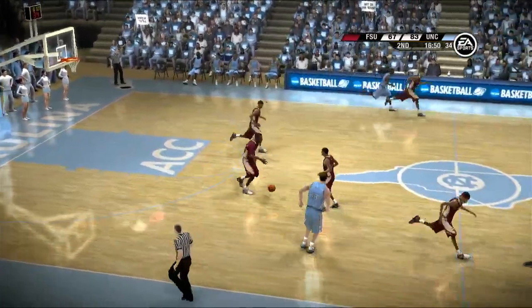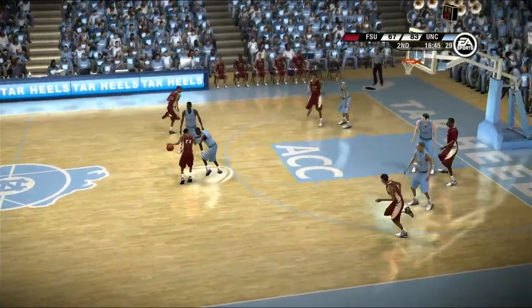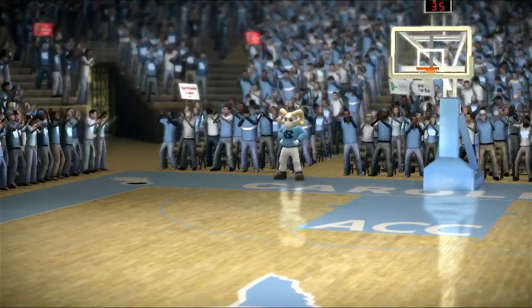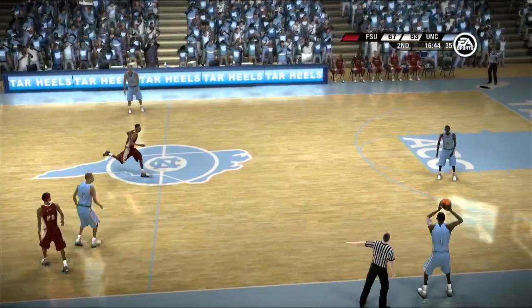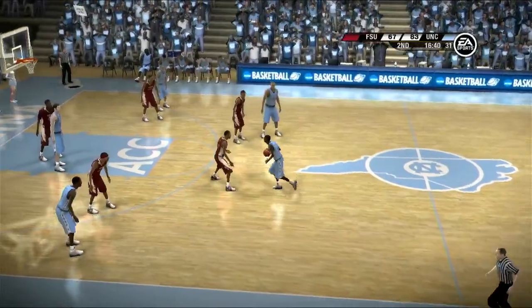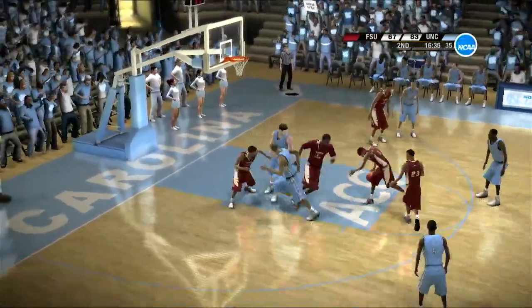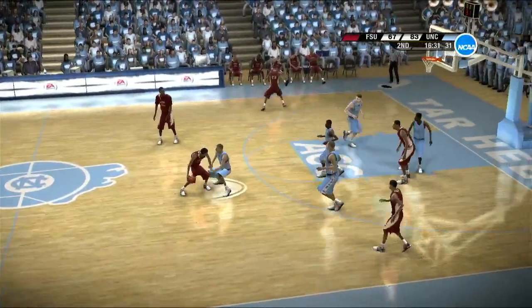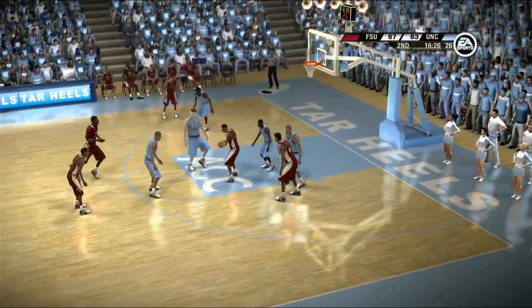Takes away the pass. And the ball goes out of play. In the paint. What a great steal. Defensive player was really right on top of that basketball. On the outside, the Seminoles have a mismatch in the post. This may be a good opportunity for them, Brad.